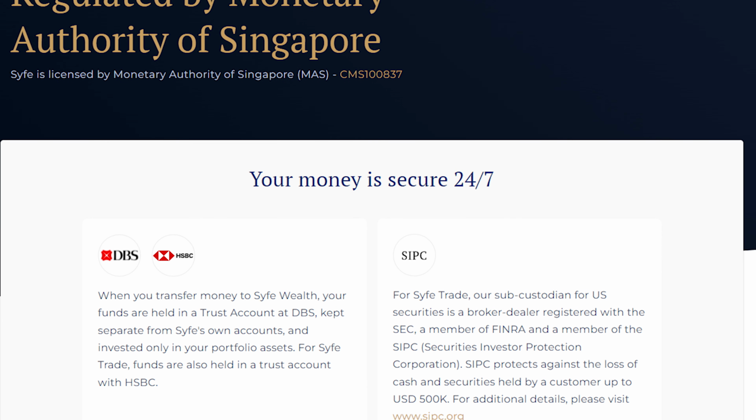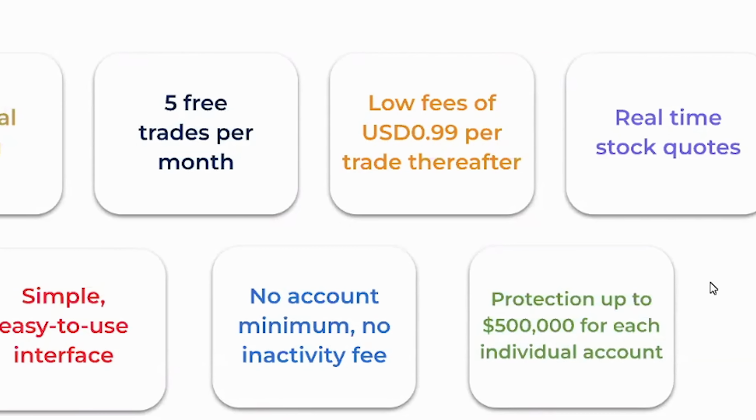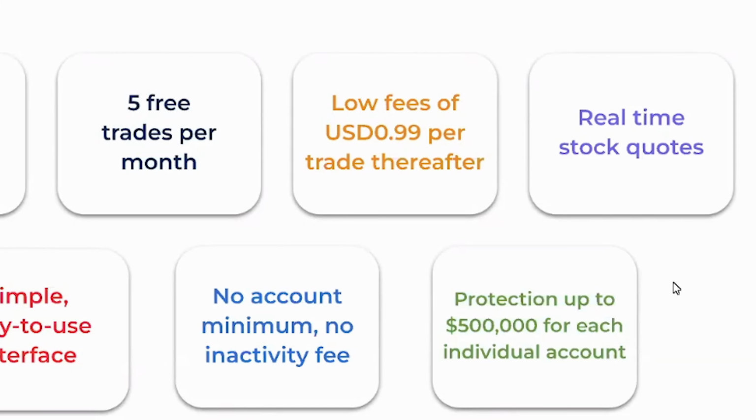Before you even open an account, there are a couple of questions you might ask. Number one, is Syfe actually safe? And based on my research, they are number one, MAS regulated. Number two, they have $500,000 in insurance in the event that something happens. And number three, there are no deposit fees, no withdrawal fees, no inactivity fees, no custodian fees, basically no hidden fees of any sort. In short, the water is clear, you can deposit your money and not have to worry about fees.